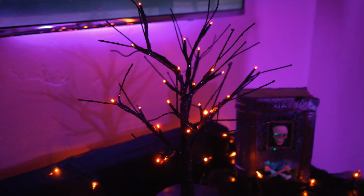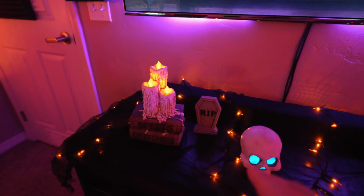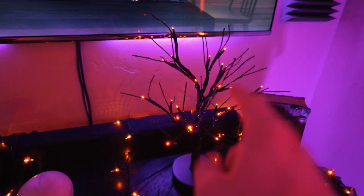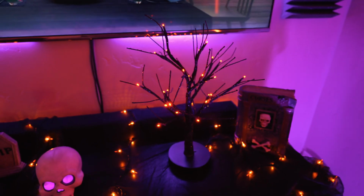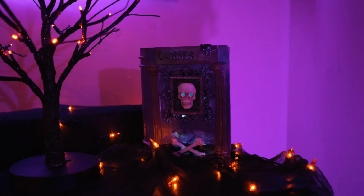And luckily this thing actually plugs into the wall, unlike these candles and the skull and stuff like that, which run off of batteries, which I absolutely hate because they're always dying on me. So really like this tree just because of that. And then lastly, we have this really cool spell book that lights up as well.